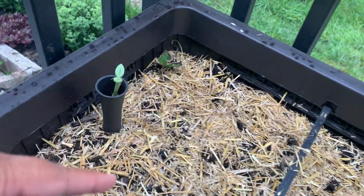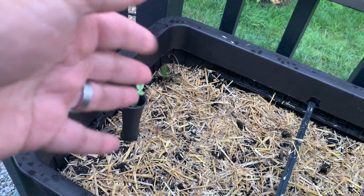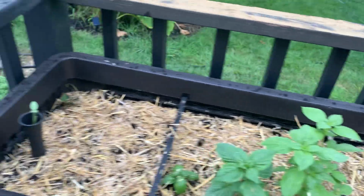I didn't cover them before, but I think the birds are eating some of my stuff and coming in here and scraping up in my dirt. So I decided to drop a little lightweight shredded straw. So maybe some of this stuff will push through it, because this is gonna be the second time I planted this, but I got collard greens, Georgia collard greens on each side.